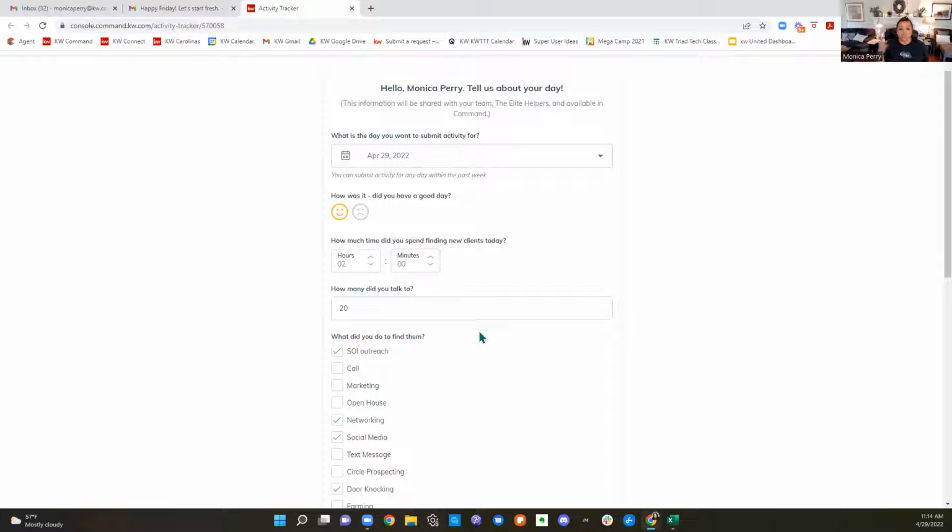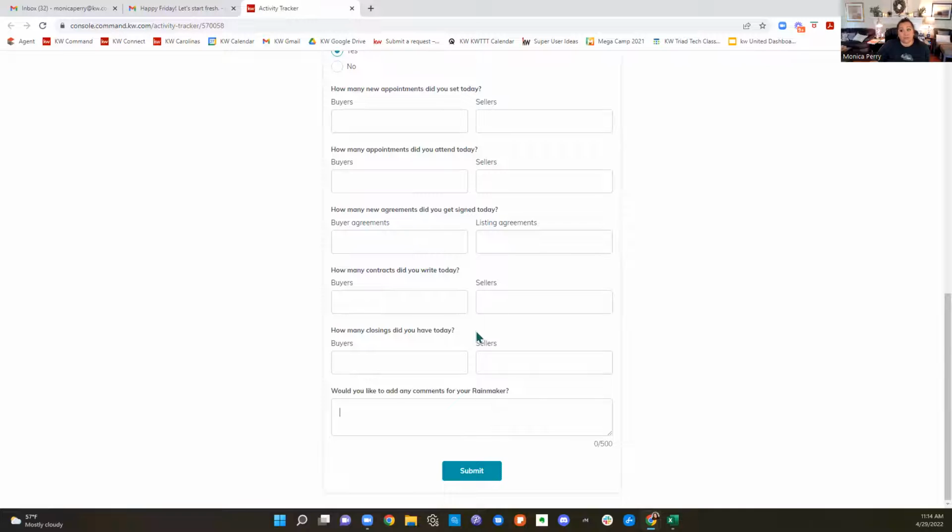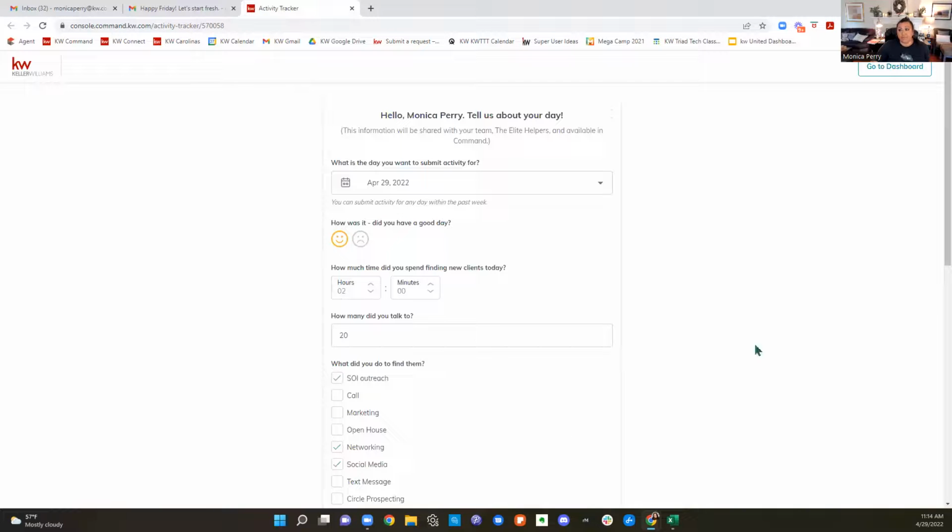And then you're going to be able to keep track of that stuff in your reporting section, right? So real estate is honestly all about the activities. If you don't do them, you don't get business. If you do them, you're going to see the results of those activities within 90 days.